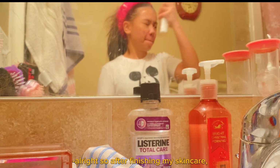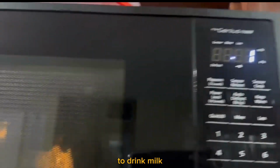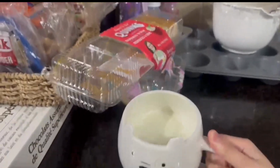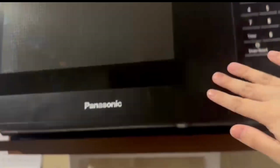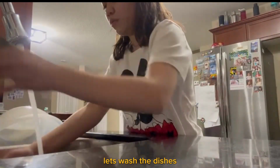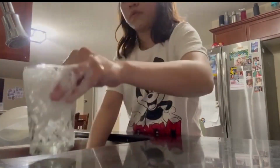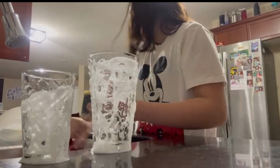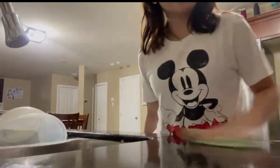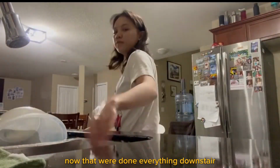Alright, so after finishing my skincare, let's head downstairs to drink milk. Now that we're done drinking milk, let's wash the dishes. Now that we're done everything downstairs, let's go upstairs. It's time for bed.